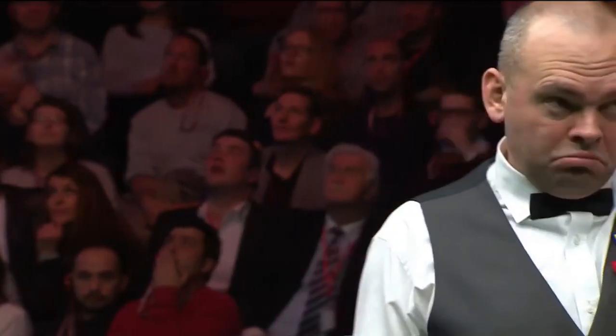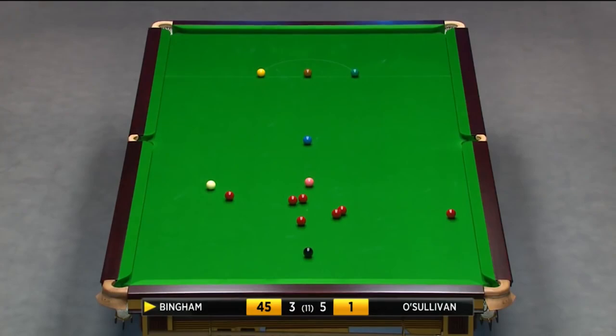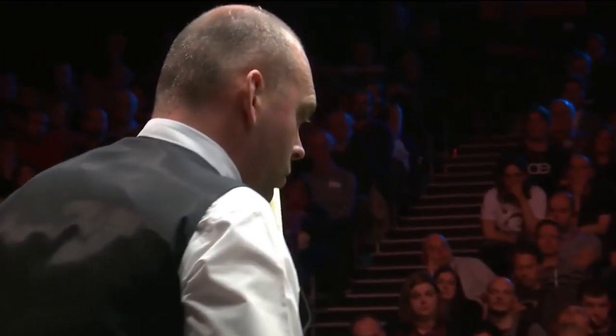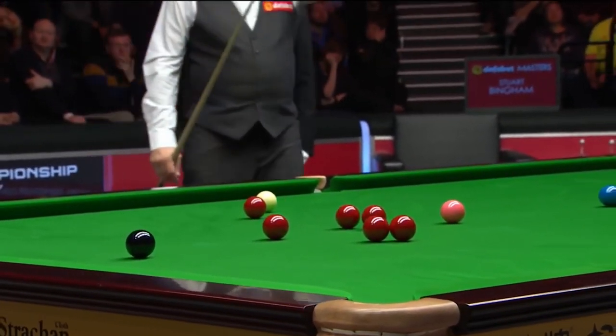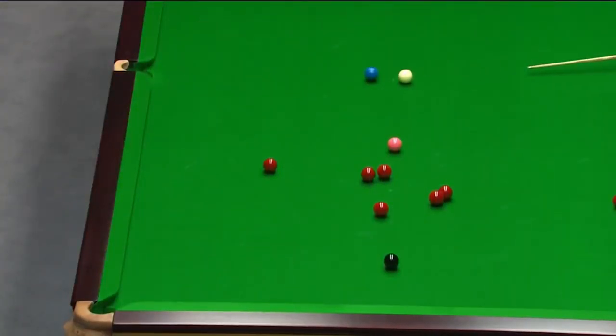Oh, has he overrun it? Looking at the body language, it tells me he has. 45, thank you. He played for the red that's in between the black and pink spot, and he's not on it. That was very careless. Really was. So much margin for error here.